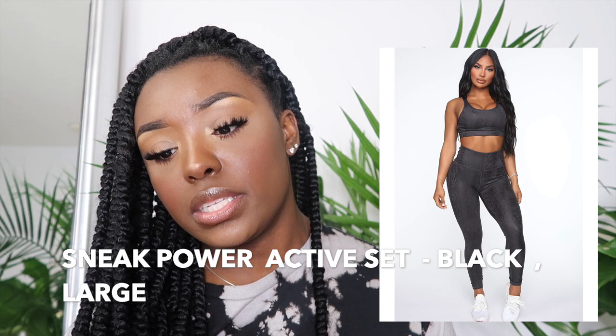So the last thing that I got was this cute two-piece Snake Power set. And this one was actually my favorite set of all. I probably said that about another one, but this is my favorite sports bra and leggings set. It is very comfortable. It's super cute. The leggings fit very nice. And the leggings are definitely high-waisted as well. And I love the print. I'll probably be getting more of those printed activewear sets.